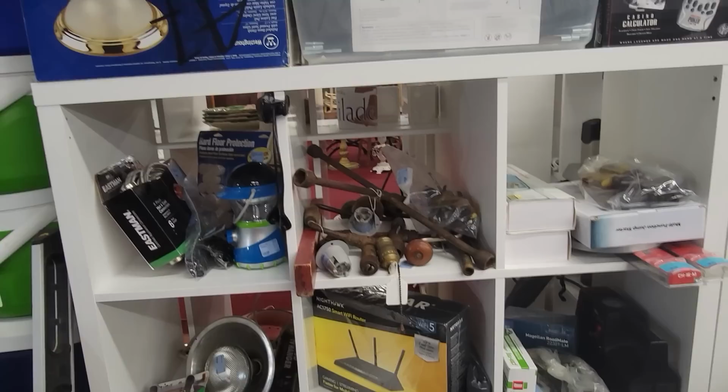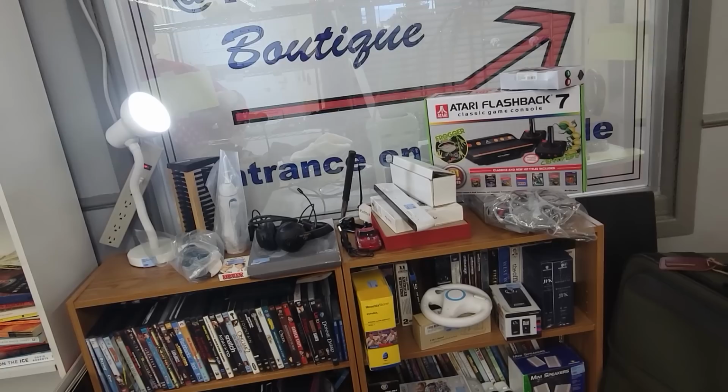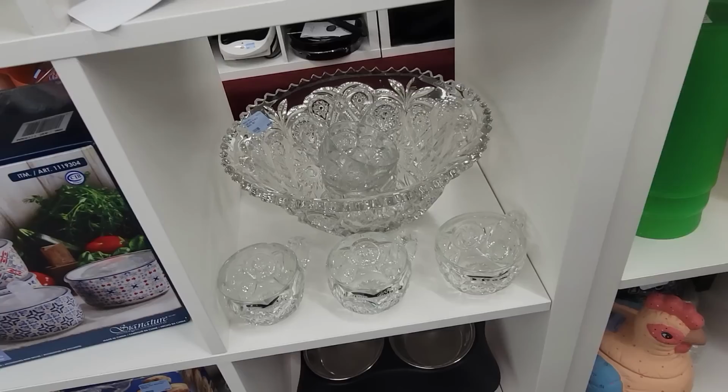What else do we have? Suitcases. Still got that mailbox back there. Lots of stuff. Oh, an Atari Flashback. That's very cool. Oh, look at this nice punch bowl set. It would be $15 this week. Got the Hershey. Oh, so these plates.